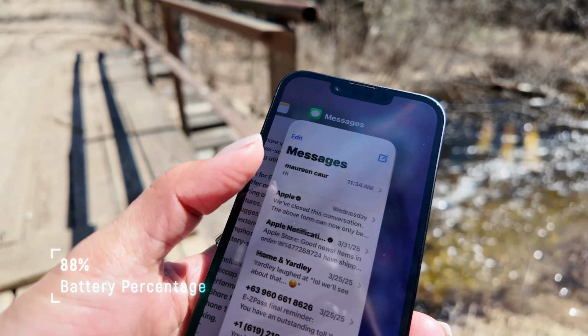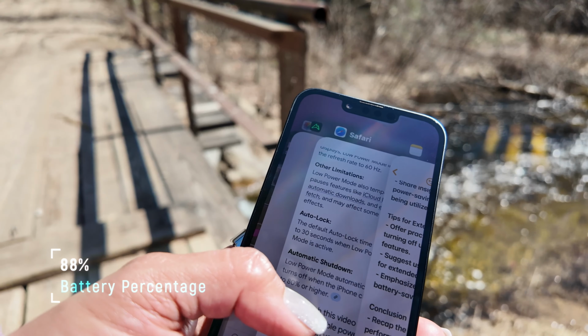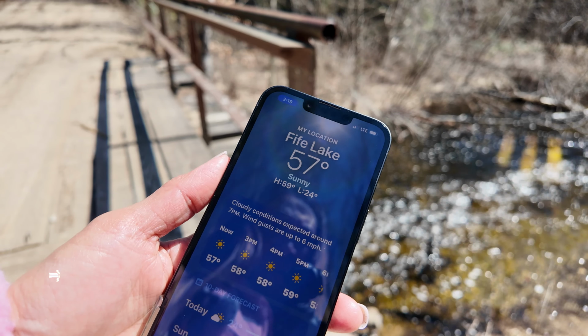The app open is Messages. Let's close that. We've got Notes, Safari, AllTrails, Photos, and Weather.